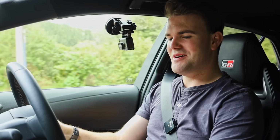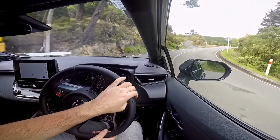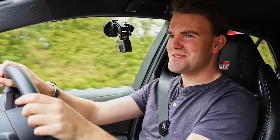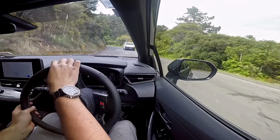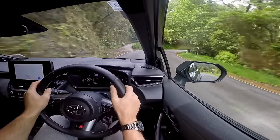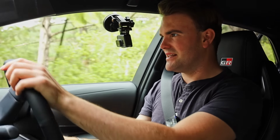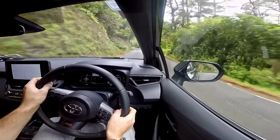Let's put it up into sport mode, put traction control into expert mode, and let's see how this thing goes. Brakes, sensational, nice, firm pedal. Transmission, very easy to find all of the gears, but it's a very, very heavy shift knob, so you have to really manhandle it into every gear. Up into third.